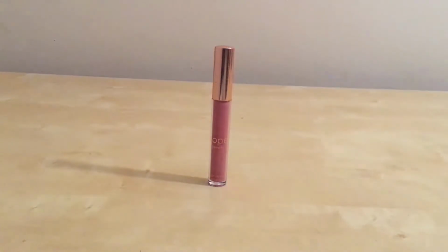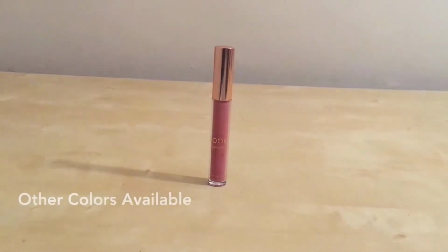So I'm going to talk a little bit about it today. I'm going to do some swatches for you so you can get a good idea of the different variety of colors that they have. And so I hope that, at the end of this, you'll go out and you'll get it.